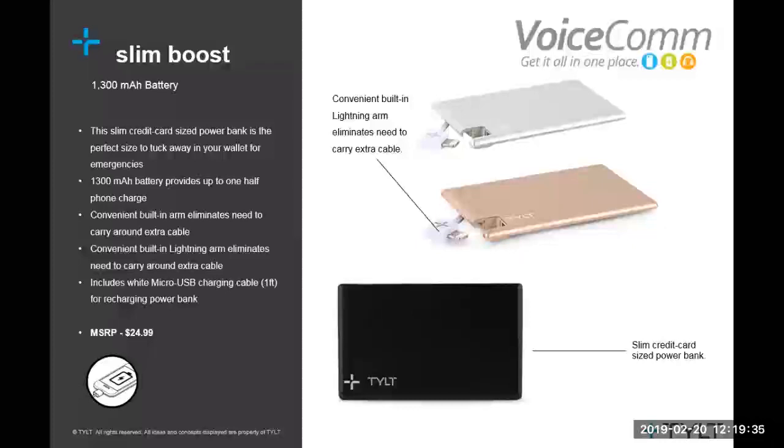Now, this only comes in the Lightning, so this will be only for Apple consumers, but it is going to be that true emergency type of product. It's got a 1,300 milliamp battery, which is not enough to give you a full charge, but it is enough to get you back to the car, back home, back to the office, or wherever you're going.